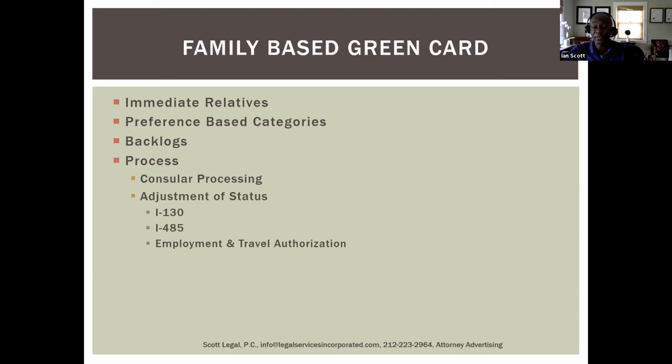You can also utilize that visa bulletin to see where the government is, because when you submit an application, you get something called a priority date, and you can check where the government is with respect to processing your particular application. That's what gets at the backlog.